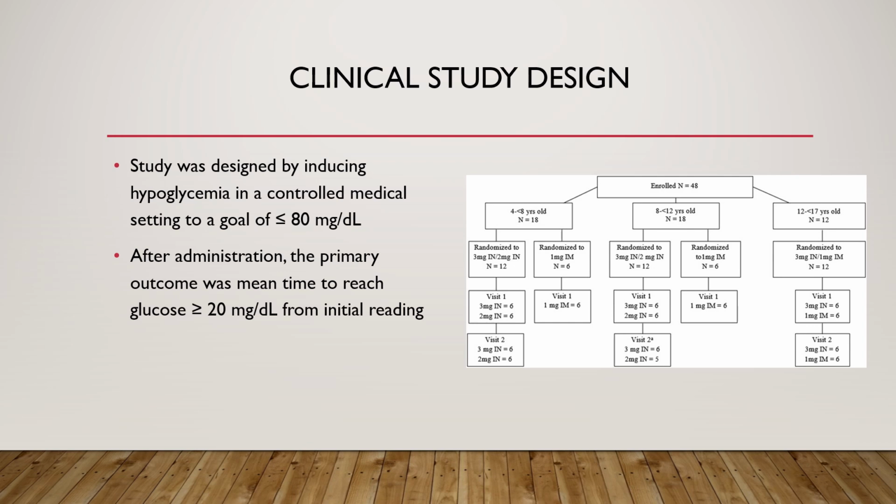The pre-marketing trial included 3 different cohorts of pediatric patients, each with a respective age group, which can be seen in the figure below. A total sample size of 48 patients was all that was needed based on the FDA's guidance for pediatric pharmacokinetic studies. With the intent to evaluate efficacy and safety, each child was induced to a hypoglycemia state within a controlled medication setting with insulin boluses to a goal of less than 80 milligrams per deciliter.